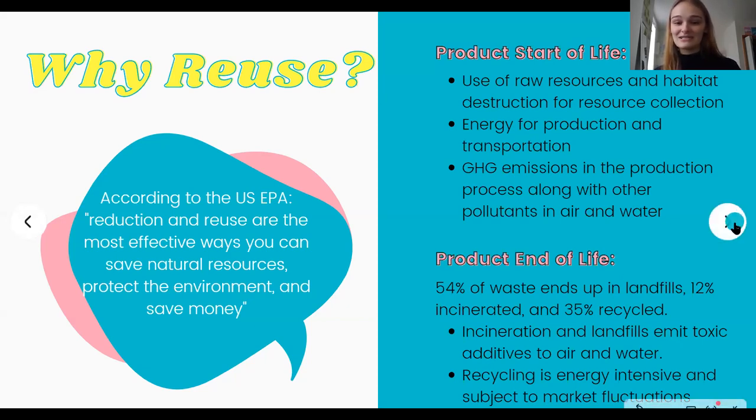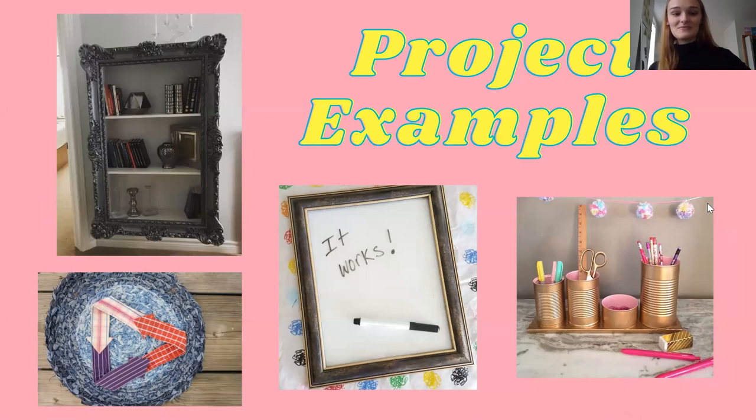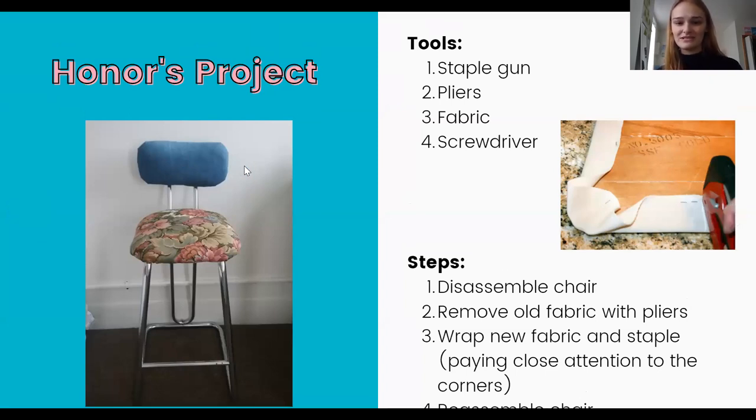Okay, and with that, we're going to just jump right into some project examples. We're going to start with a project that I did over the summer. On the next slide, it's this small little chair. I did not build the chair, I simply reupholstered it because it was in my mom's office and had this really gross old beige leathery cover on it. As you can see, there's two small cushions on the chair. And what I did is I unhinged the cushions from the chair. It was a pretty easy chair to disassemble.